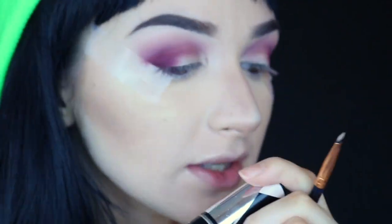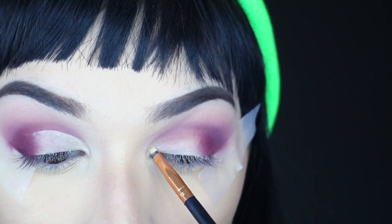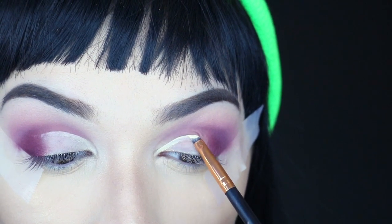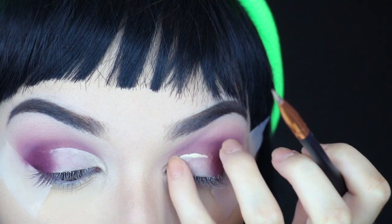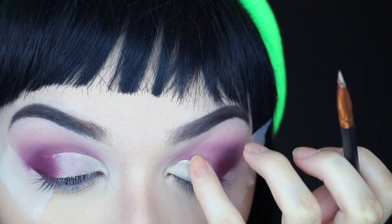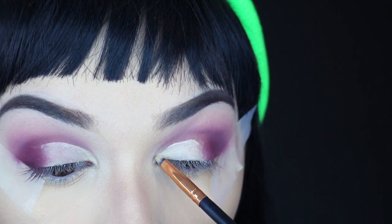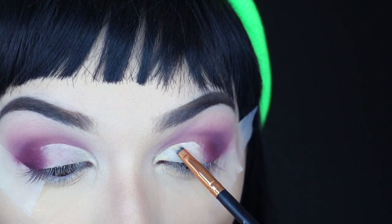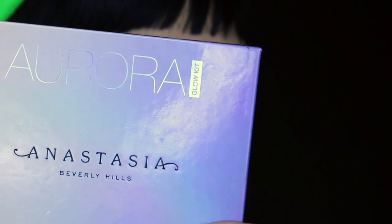Now I'm going to take my concealer and an angled brush, and I'm going to cut my crease halfway. Okay, now that our creases are cut, I'm going to go in with the Aurora palette.